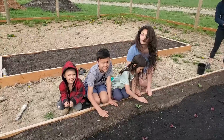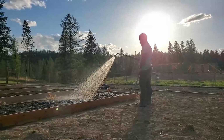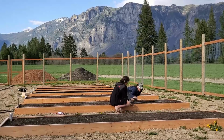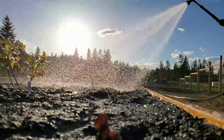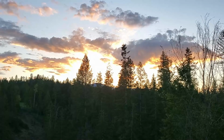Are you guys excited we're gonna have a garden again this year? Yeah. It is our favorite time of year. Spring is a time of new beginnings, new possibilities, and change. And it is a perfect reminder of just how beautiful change can be.